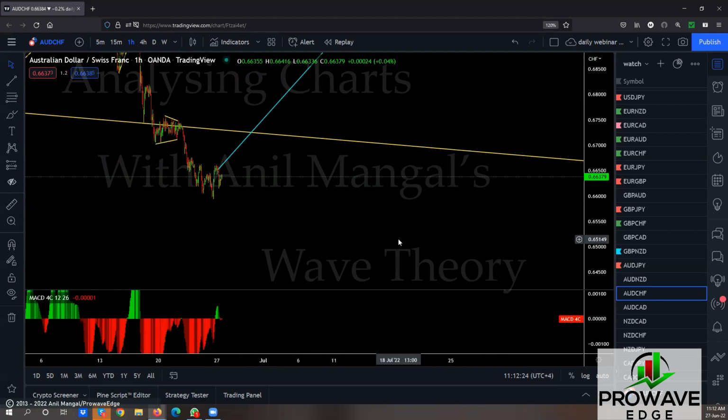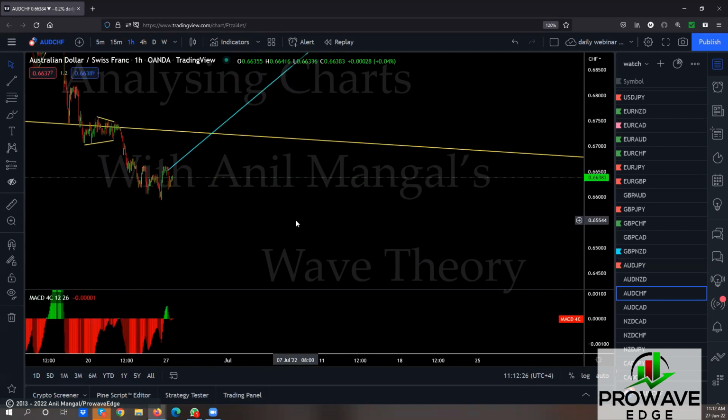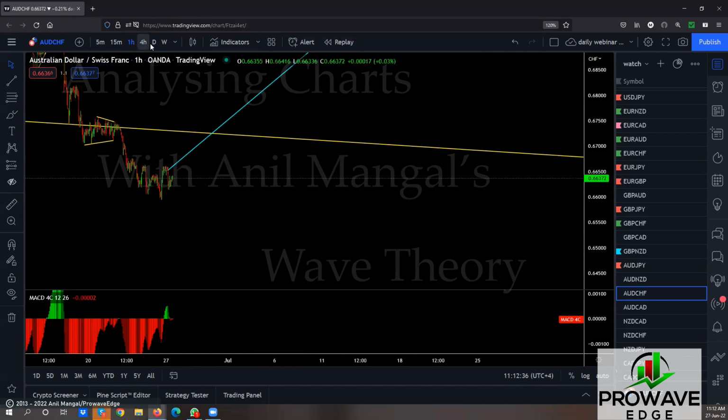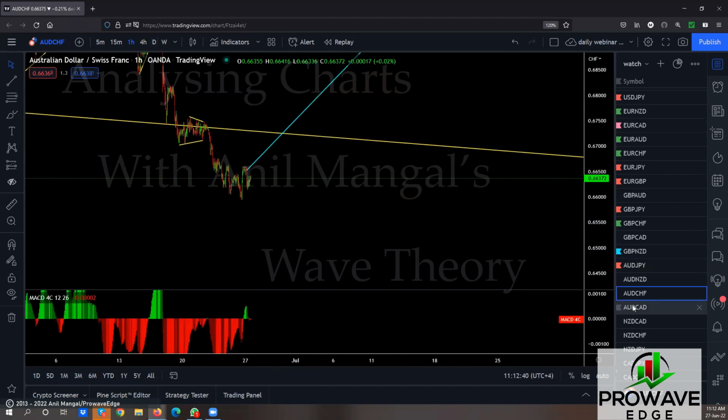Nothing. And no buy setup as yet. The only time we'd go with the buy setup is if this goes back up. You want this to go back up to the top here, and then you want it to drop back here. If we get that flat, we'll consider the buy. All the Swiss pairs we are anticipating an up move on. We don't have the setups on them.